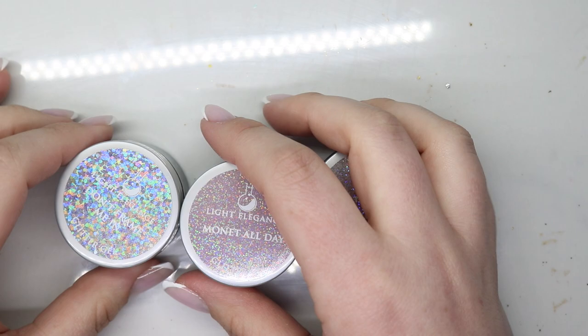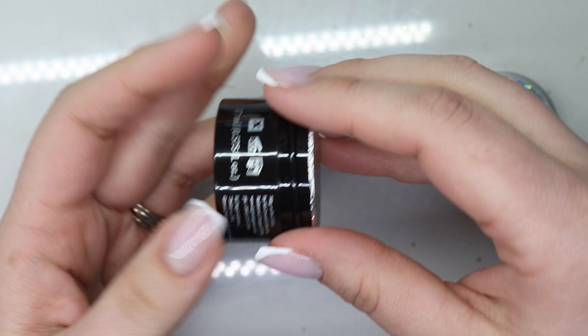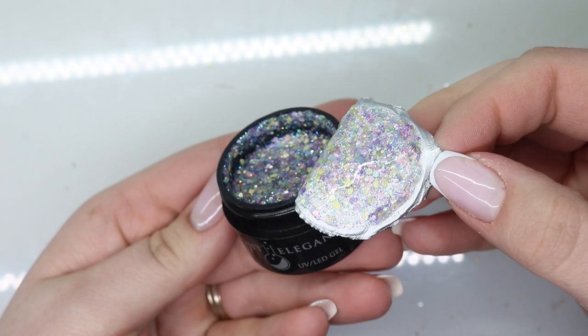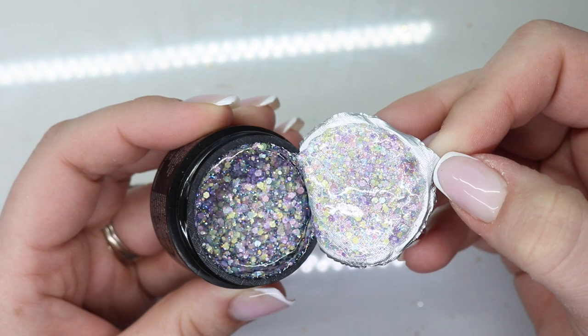So this one is Around the World. There it is. This is literally your perfect Easter color, and honestly, I kind of want this on my nails. It has those Eastery colors, but also has fine multicolor glitters. Okay, I'm excited to swatch that one.